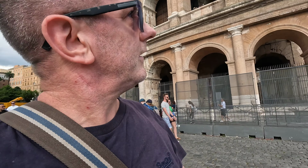This is the money shop. You want the arch and the Colosseum in the same shot. Round about here. Barbarian hordes have arrived. That's another tour group.